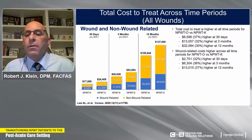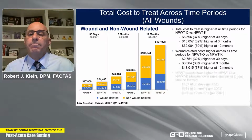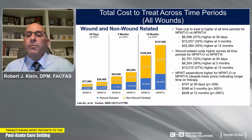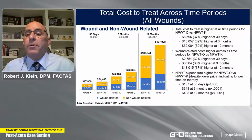Furthermore, wound-related costs were higher across all time periods for the NPWT-O group versus the NPWT-K group. 32% higher at 30 days, 36% higher at 3 months, and 37% higher at 12 months. Lastly, the negative pressure wound therapy expenditures were higher for the NPWT-O group versus the NPWT-K group, despite possibly a lower cost for the NPWT initially, indicating that the patients were on longer time of therapy with the NPWT-O group throughout all time periods.